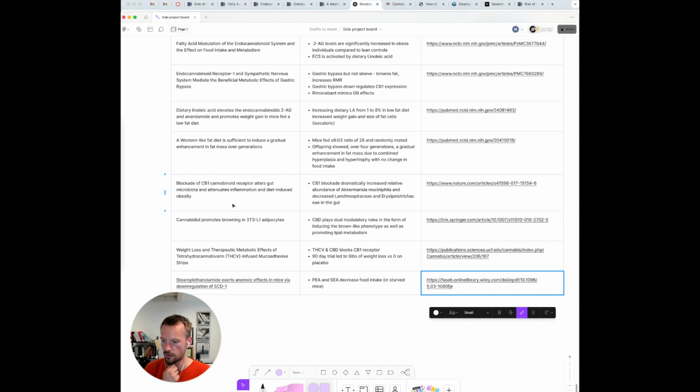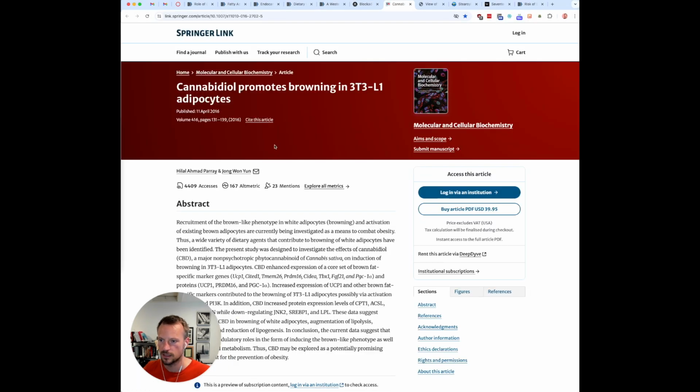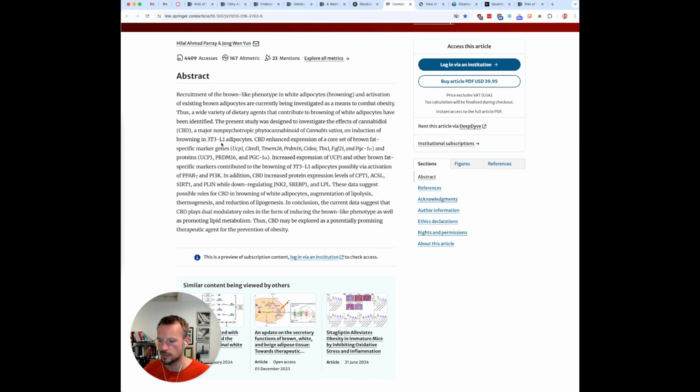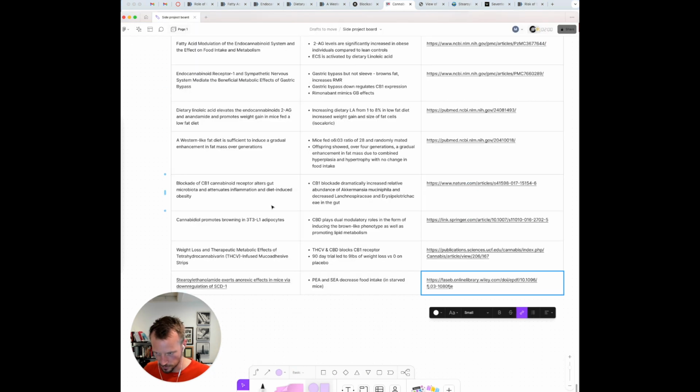That will help brown your fat, which basically turns white, useless fat into metabolically active, heat-generating fat cells. In this one, they took CBD and fed it to people, and they discovered that CBD itself would just promote the browning of your fat cells. So CBD itself is likely blocking CB1 and activating CB2 receptors.